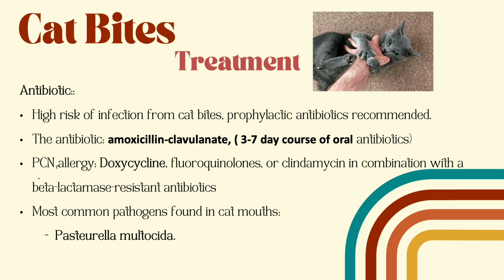When treating wounds from cat bites, the antibiotic that we want to prophylactically use first line is your amoxicillin clavulanate. It is advised to give a 3 to 7 day course of oral antibiotics. For those with penicillin allergy, doxycycline, or fluoroquinolones, or clindamycin in combination with a beta-lactamase resistant antibiotic is appropriate. And the most common pathogen found in the cat's mouth, again, Pasteurella multocida.